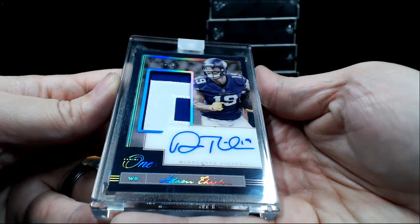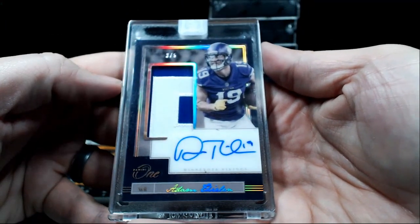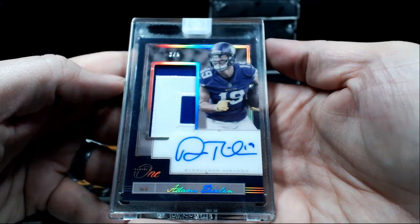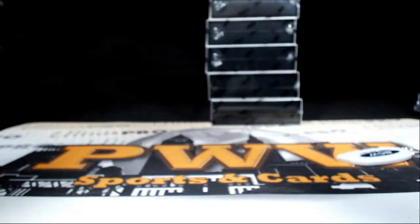Next up, Minnesota Vikings. It is an Adam Thielen 3 of 5 with a nice letter patch auto there. Going out to the Minnesota Vikings. Minnesota, James W. Congratulations, James.